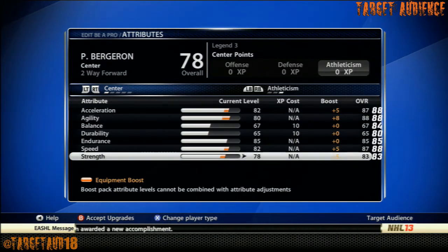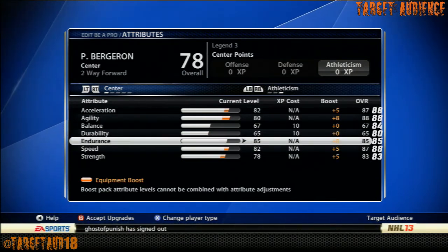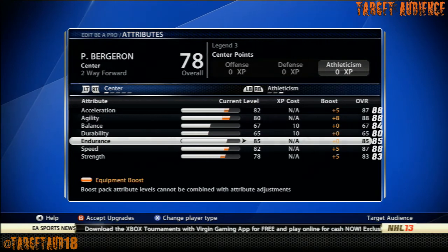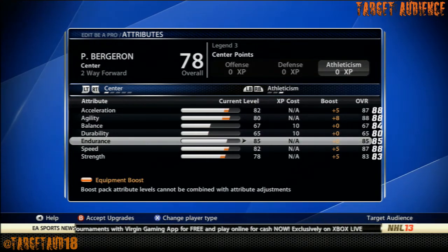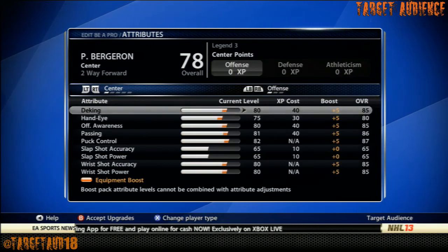Now, if you find that 85 endurance and 87 speed are a little bit too close together and you like to drop it down, by all means, I'd say drop endurance down to about 82, okay? And then you can put that into balance, I guess. It's really up to you. I find that that's probably the best way to do it since his endurance is so valuable in this game. I mean, there's not much in boost that you can switch around to make it more effective.